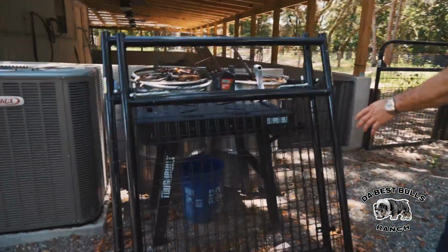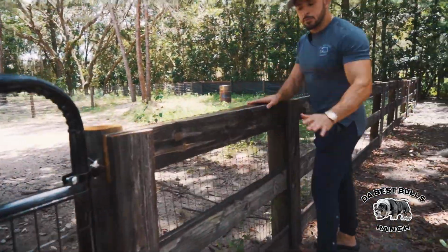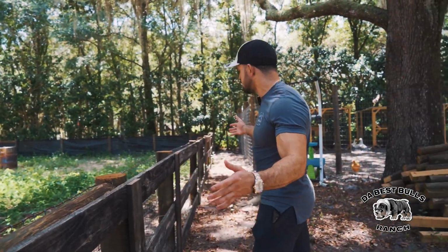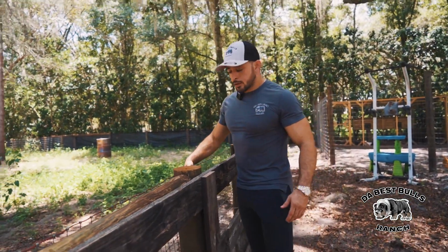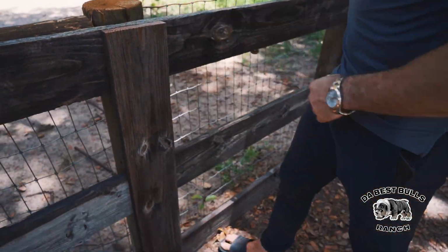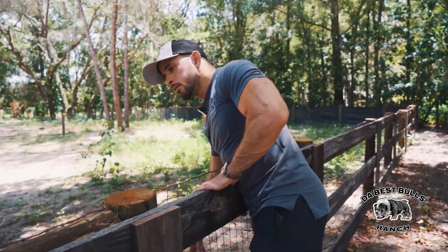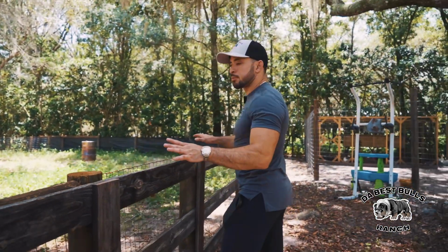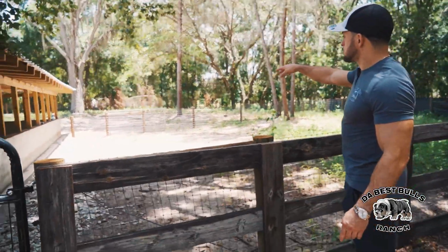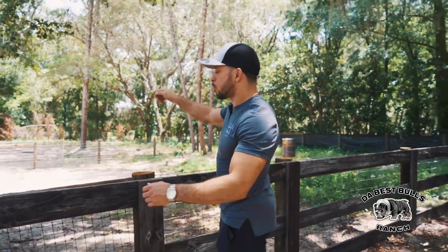Here's some of the nice gates we got there. They're not up yet, but as you can see, got the 3 board, nice fence. It looks nice from the outside, and then the really sturdy fencing inside that's buried down in. And I made it a certain height too. I think it's 42 inches, so you can still reach over and touch the dogs. The dogs have their own place. You can see this is 1 pen, then 2 pens, and then 3 pens. We've got to put one of the doors right there.